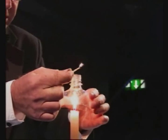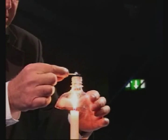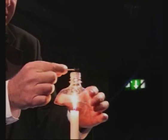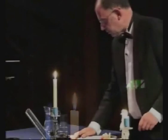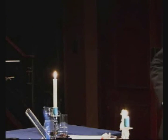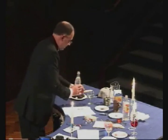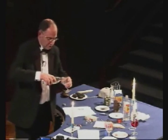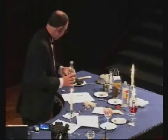See, it's brighter now. Yes, there we go. That's slightly more convincing. We're getting carbon dioxide and water. So basically, above the flame, we've got soda water. The products of combustion.